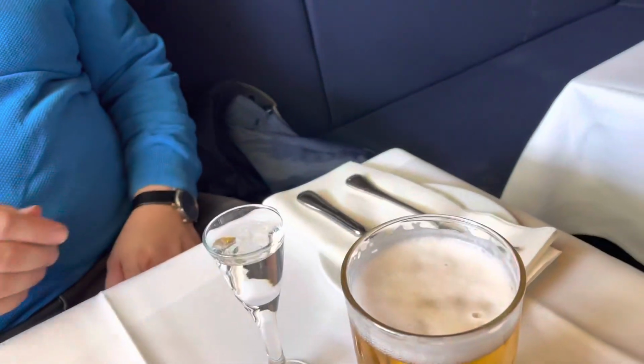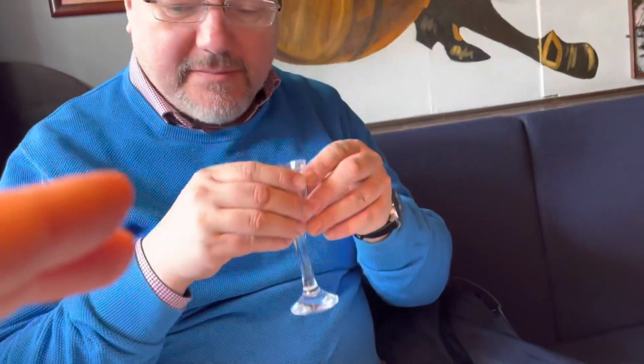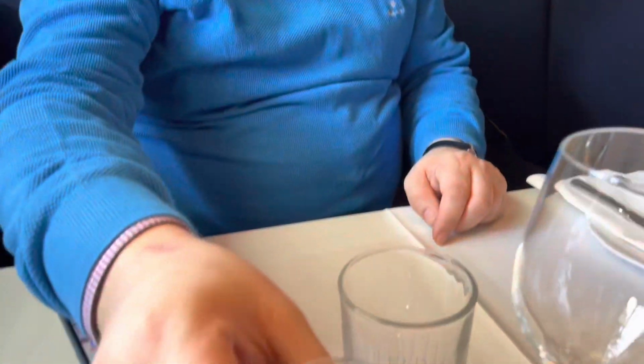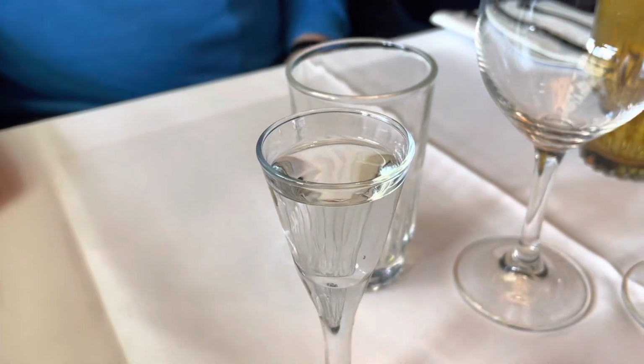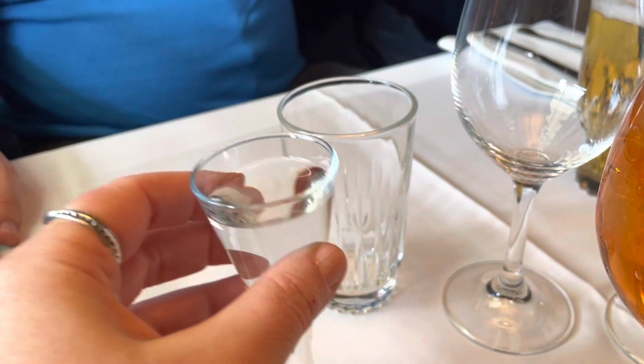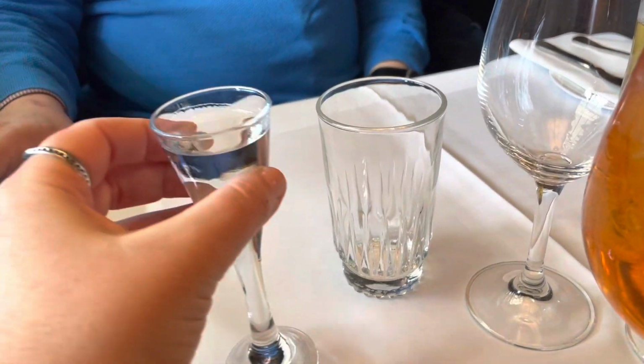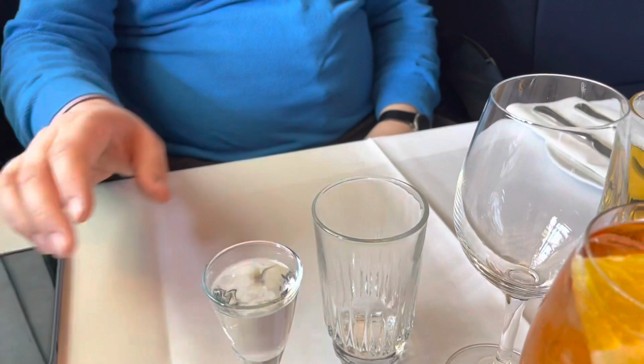Akvavit, det här är akvavit. Okay, yeah, this is akvavit. Gade ordered an akvavit, a Copenhagen akvavit, and it has dill and anise. I'm not gonna drink it, I'm just gonna smell it. Smells really good. Yeah, it does not smell good to me, but that's okay.